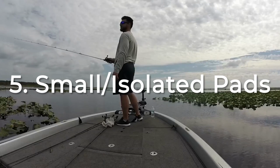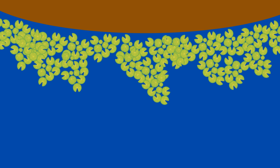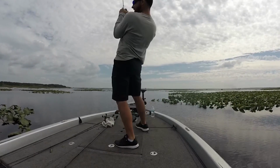Now, the 5th high percentage area, and actually probably one of my favorite places to catch bass in lily pads, is anywhere you have a small isolated clump. Sometimes it might be an isolated clump that is along the bank, but what you see a lot of times is you will have massive flats of lily pads, but kind of just off of these lily pads, there will be small little clumps. And these small clumps almost always hold bass.